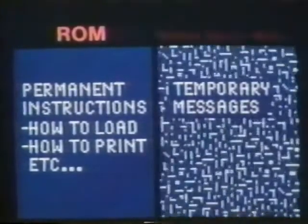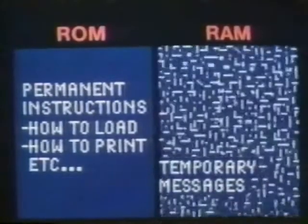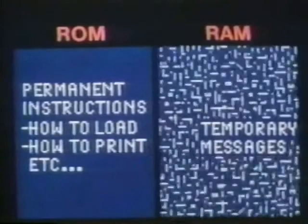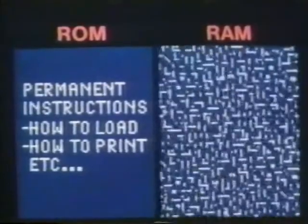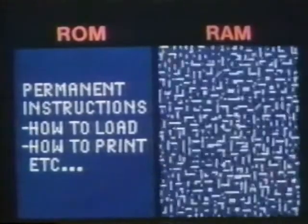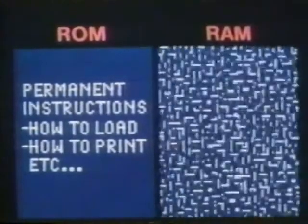This half is called random access memory, or RAM. Because the computer can write temporary messages anywhere it likes here, it has random access to this part of its memory. But if you switch the computer off and then on, the messages in its random access memory disappear. The loose switches are scrambled once again, whereas the instructions in the read-only memory stay as before. The switches are still stuck in the same position.